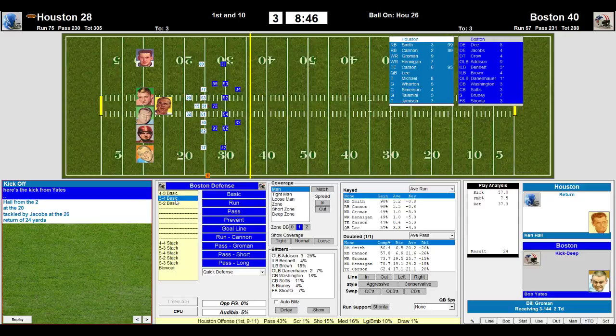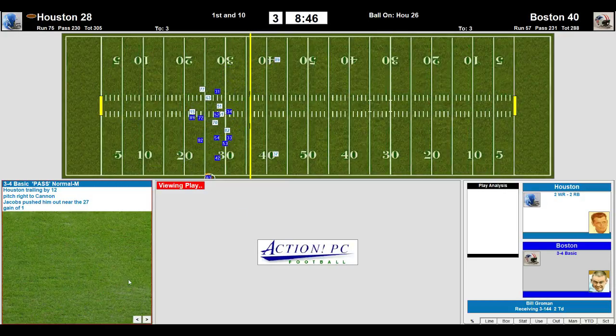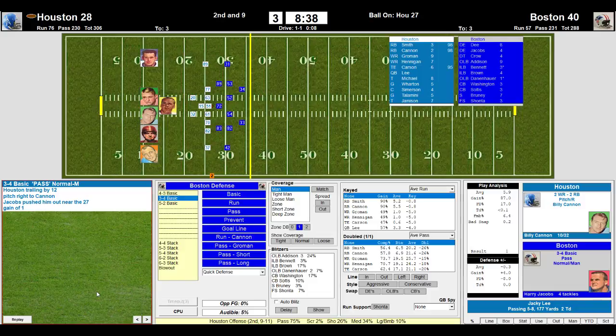Patriots go to a 3-4 basic. And they're going to play man pass. Lee, quick out to Cannon. And he gains 1. Jacobs pushes him out of bounds. He'll be credited with the tackle, as that was a quick pitch out. Brings up 2nd and 9. Clock stops. So 2nd and 9.